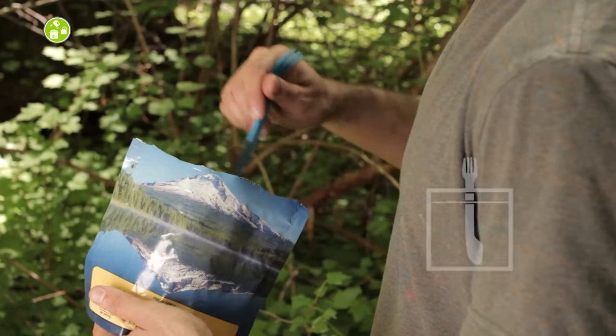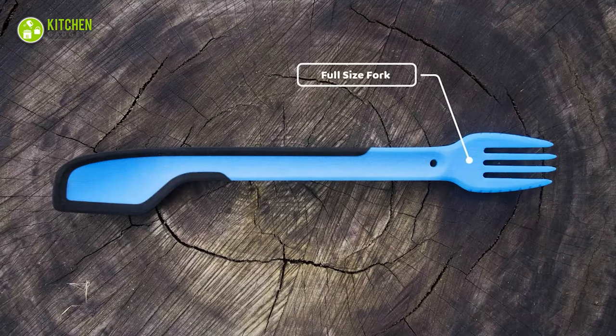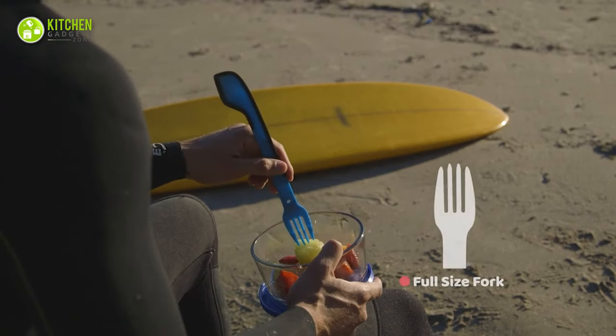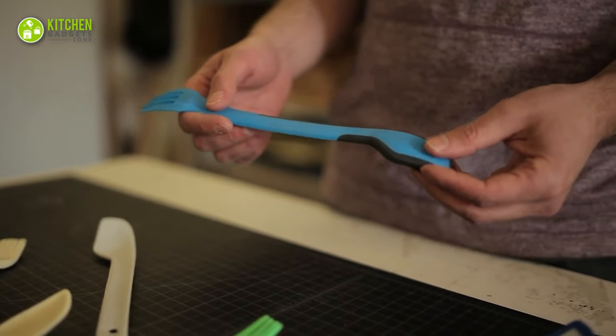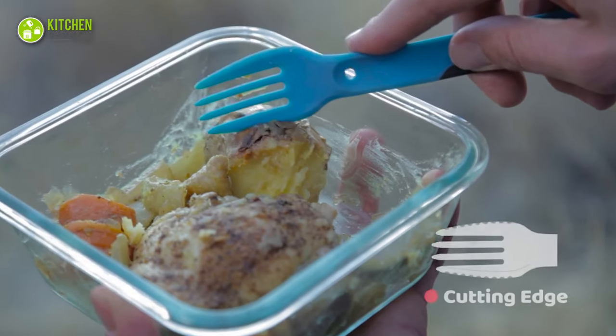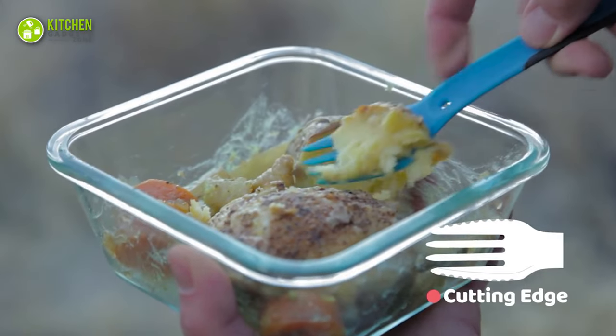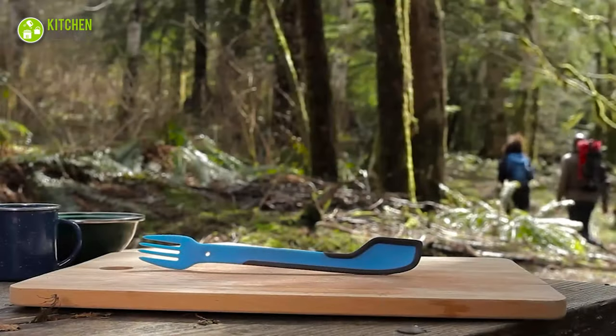Imagine enjoying a crunchy salad with fresh greens and vibrant veggies. The Morcell's long handle allows you to toss and serve your salad without getting your hands messy. Its rubbery edge ensures that every leaf is coated with your favorite dressing. No matter what culinary delights you crave, it's the must-have tool that combines convenience, versatility, and deliciousness.